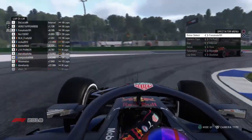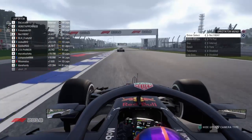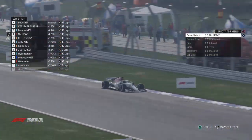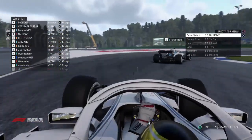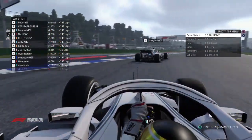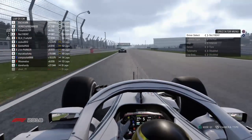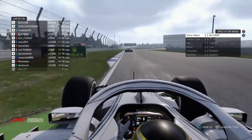Nick is still in the DRS, but he's not close enough. He's been going on for a couple of laps now. I think the main thing that Nick needs to do is force Foxy into a mistake. I think that's his only way. Force him into a move that he wouldn't do.